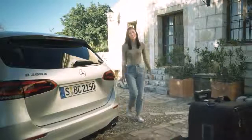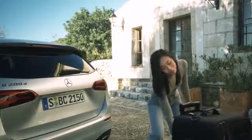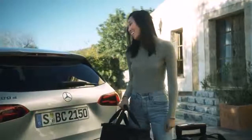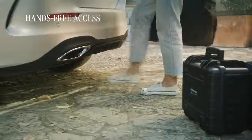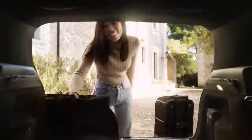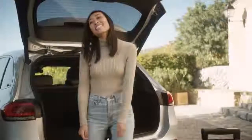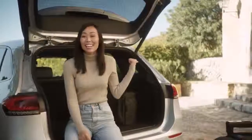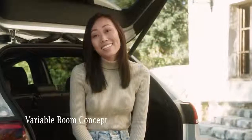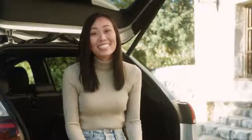I was telling you earlier that I'm always looking for ways to store my equipment, but not all cool cars can carry all this stuff, unlike the B-Class. With the hands-free access, all I have to do is kick my foot under the bumper, and the door opens and closes automatically. While its measurements on the exterior are still compact, inside it feels like a much bigger car. This is thanks to a variable room concept and some practical features.